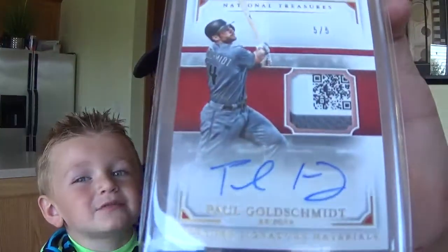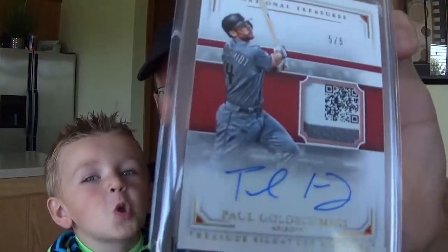It's from National Treasures, part of the QR logo, and on the money to the pay baseball. Number 505. Paul Goldschmidt. I play baseball. Paul Goldschmidt does indeed play baseball.